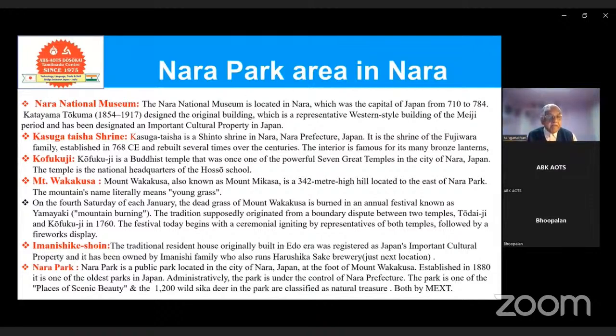Kasuga Taisha is a Shinto shrine in Nara Prefecture, the shrine of the Fujiwara family, established in 768 and rebuilt several times over the centuries. The interior is famous for the many bronze lanterns that you see. Kofukuji.